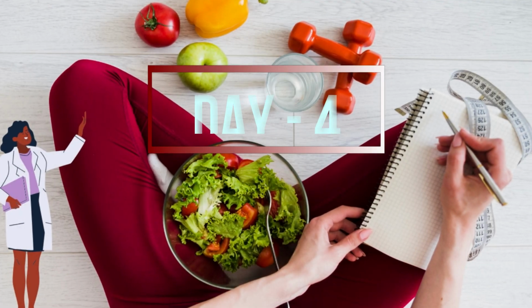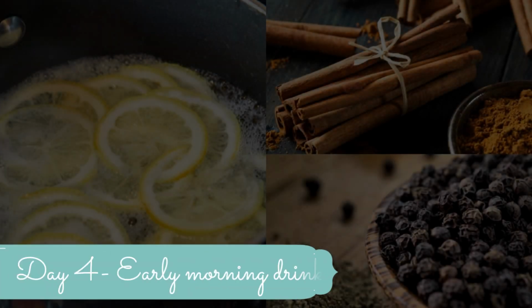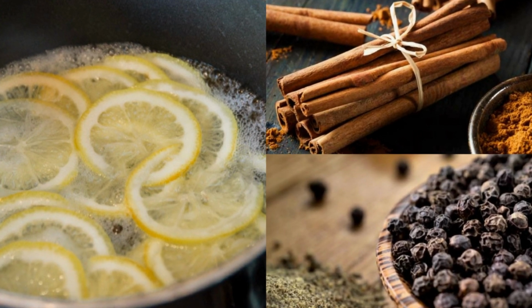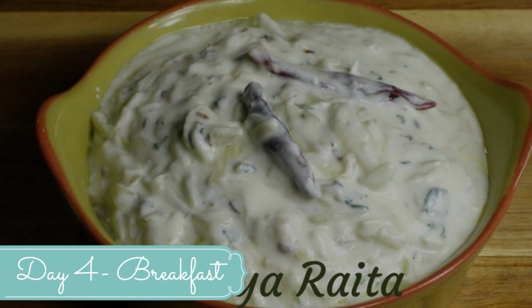Now let's proceed to day 4. Day 4, we'll be having a ghee diet. Early in the morning, we'll be having lukewarm lemon water along with added cinnamon powder and a pinch of pepper powder. As your breakfast, we'll be having ghee raita.